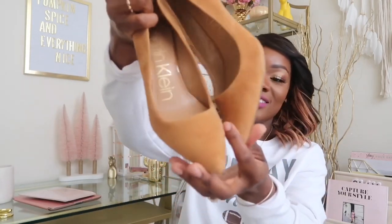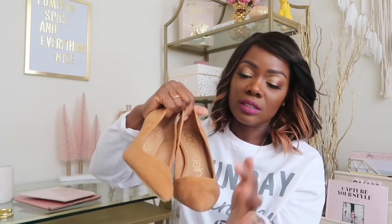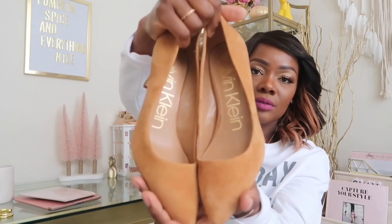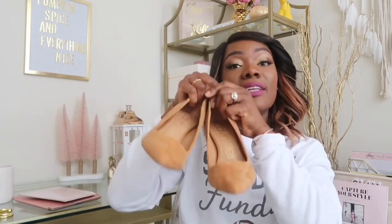I'm gonna list these in my closet. Check it out. It's in like new condition. It just had a little bit of dirt at the bottom, but it's in like new condition. There's no discoloration or stain on the suede, so that's a good sign. And it's a size 8.5 Calvin Klein.